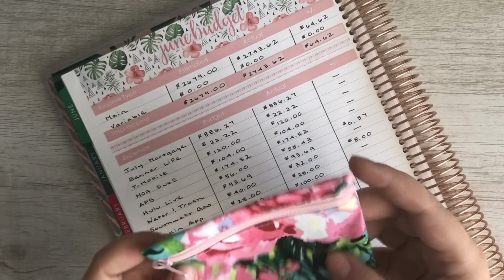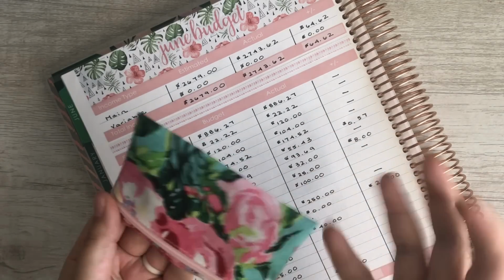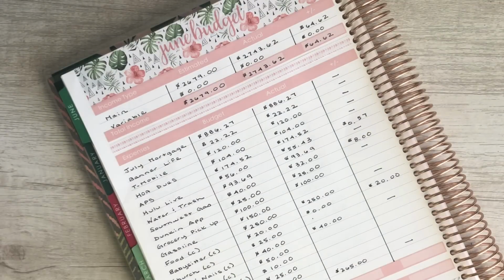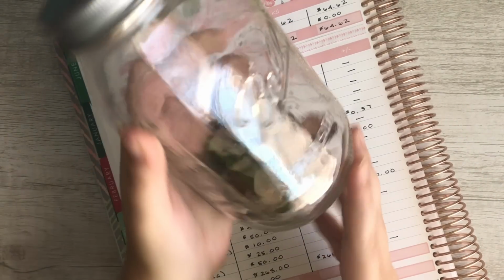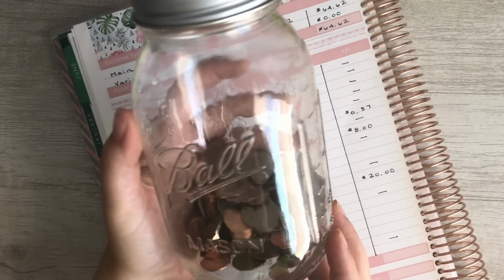I don't have to really worry about it getting dirty, but I just put all of our coins in here, and then when this gets full, I just empty it into our little change jar, which I have over here. I had some questions about this. That's why I'm taking a second to explain. So this is our change jar. It's just a mason jar, and I bought a special lid for it to turn it into a little piggy bank.